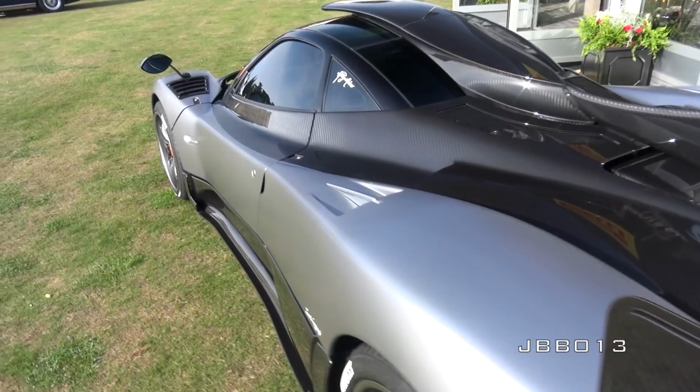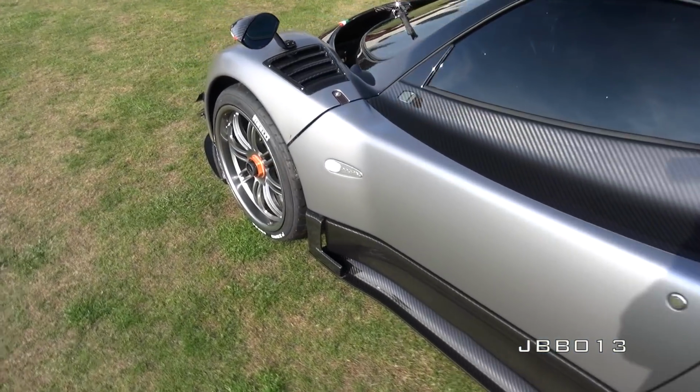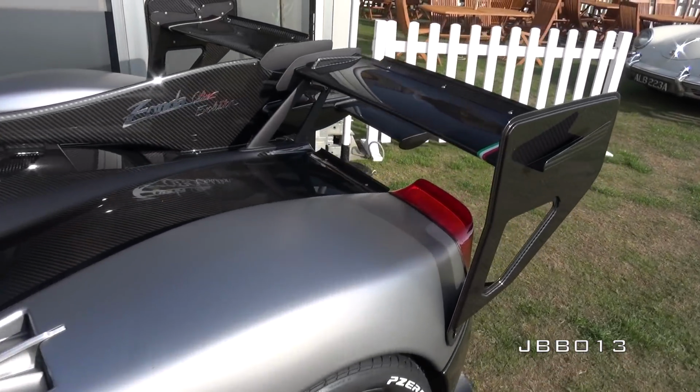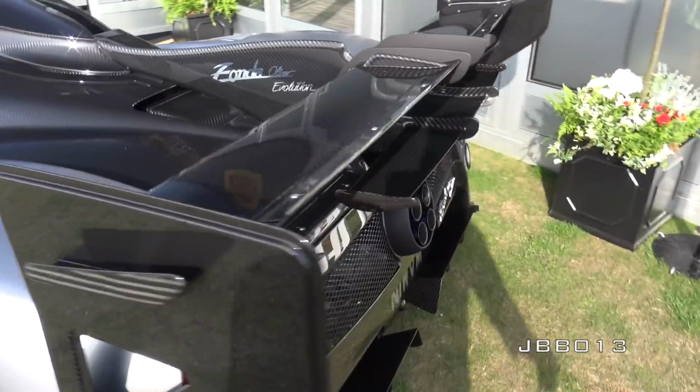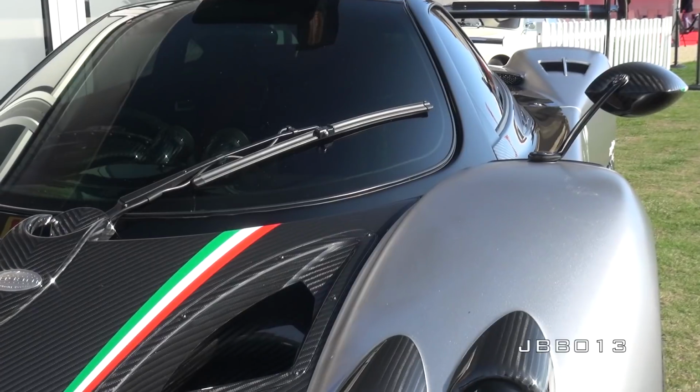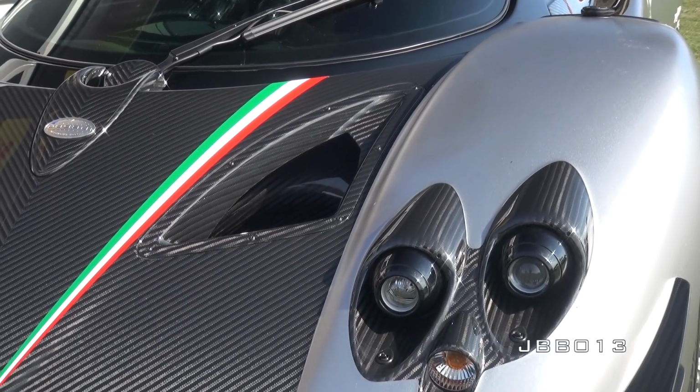This one was actually commissioned for a 9-year-old, believe it or not. So the father, I'm guessing, commissioned it for his son, who I'm presuming is called Oliver, and he'll get the car when he's older, so that's insane. But yeah, just look at the back of this thing. There's something about the presence of Zondas, you can't beat them.